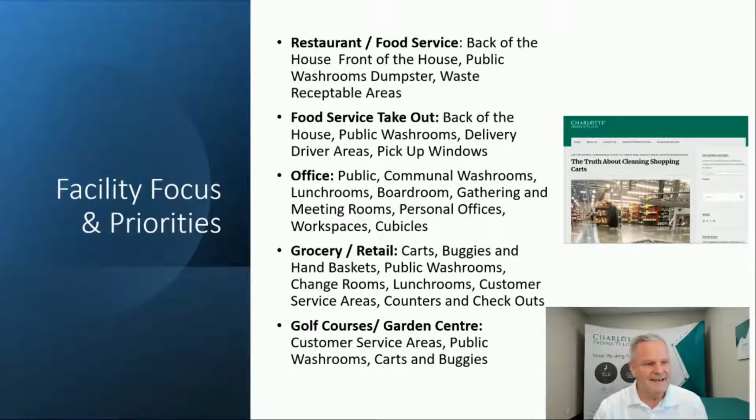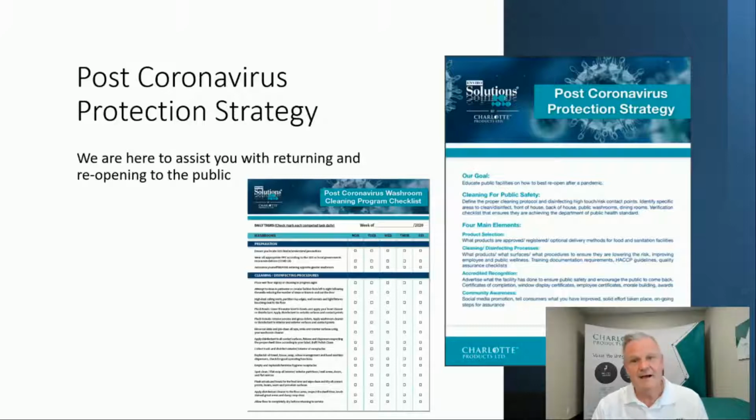So really any facility that's open to the public or expects the public to come back is a priority. Our post-coronavirus protection strategy, we had this designed a long time ago. If you look at our webinar, our website, there's lots of marketing materials to assist you and really help you regardless of your facility. So what's our goal here? What are the 4 main elements involved? That is there. Just click on that on the website and it's there. Even if you wanted to have a program checklist that is universal in nature, where you go through the certain week, the certain day, and have your employees check off and things like that.